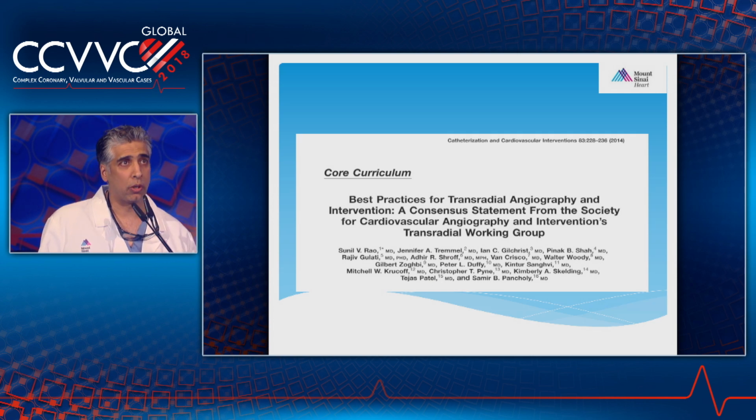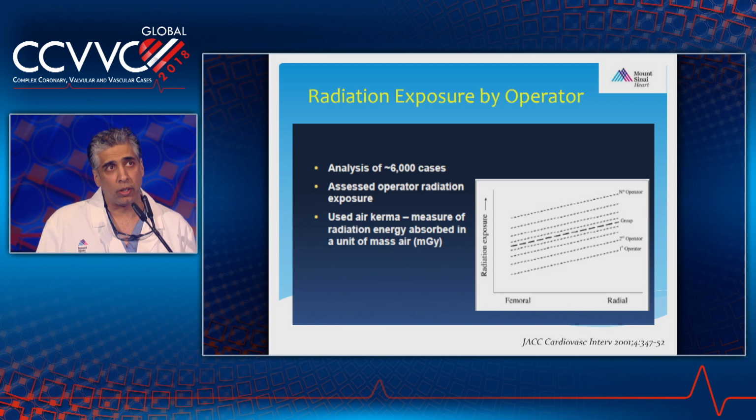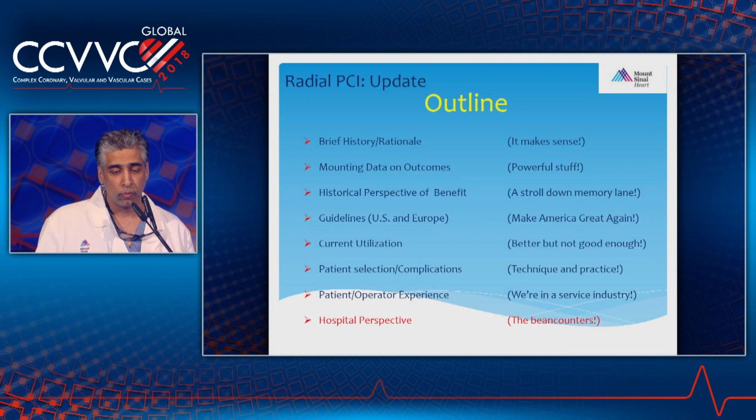This gap is narrowing because our practices are getting better, and this is a publication from Best Practices that shows that we don't need to fluoro all of the wire passages. We can save things on fluoroscopy instead of cine. But the bottom line is, and you might know this in your lab, low radiation femoral operators are low radiation radial operators. It's people that do things correctly with the pedal and the shields.